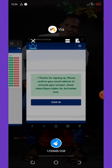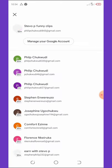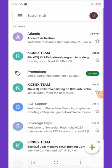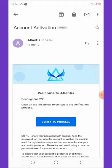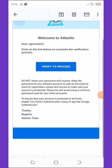Now we're gonna minimize this and go to our email address to check for the email and then confirm our email, so we will be able to log in to our account, okay? All right, so let me check the email and see if we got the mail. You can see the mail on top of the screen right here, so we're gonna open it and click on the link sent to us. Now you click on verify to proceed. You can see it. Click on it, it will open on your browser, and then that's all.